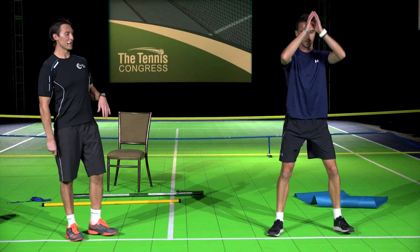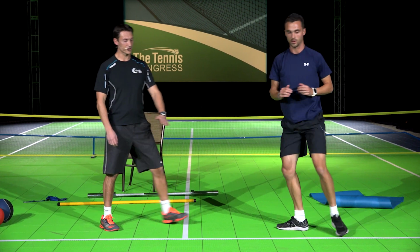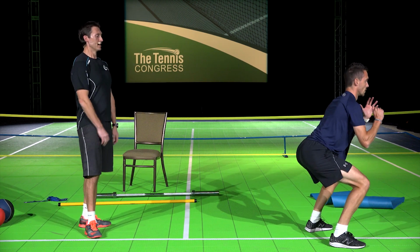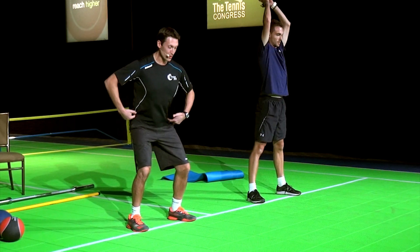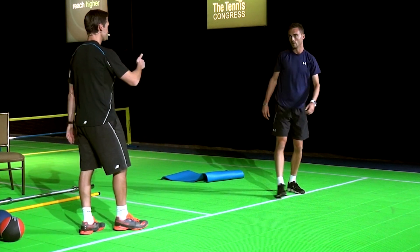And then what we look to do as well is get a little bit of a rotation into it. So if you imagine you can do this with a box of any kind of varying height to give you something to refer to. And what this does, you get the power from the legs, but you also incorporate that rotational aspect into it as well. Good man.